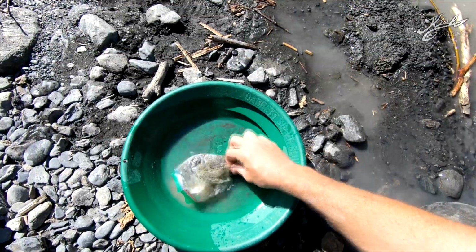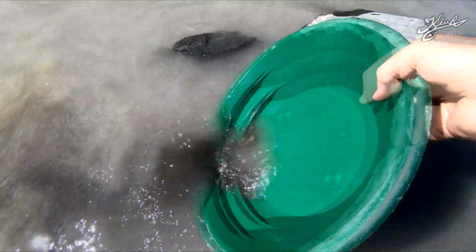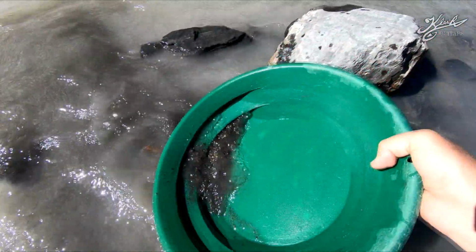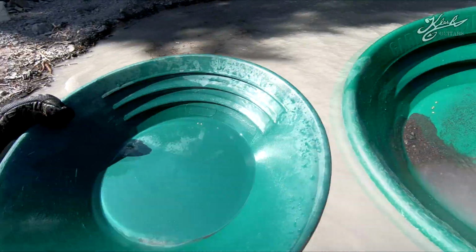So let's rinse these out and take a look at it in the pan. Some rocks in it. I didn't classify it, but I'm confident in my panning abilities. I'm not gonna lose anything. There's 4 flakes in there. You got 3 flakes, I got 4. That's what he told us we'd get.